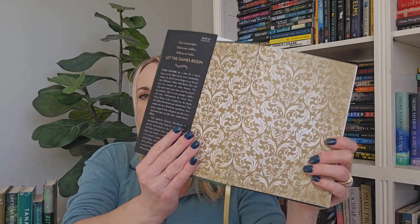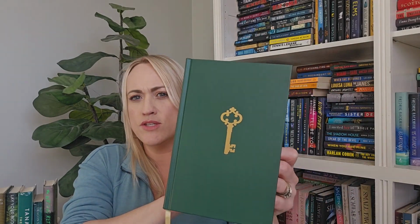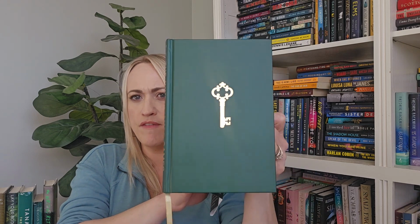So this is one that I would love to reread someday. I plan on rereading. Third book is The Inheritance Games by Jennifer Lynn Barnes. This is a special edition. It's beautiful. It's got these great decorative pages, sprayed edges. The end pages are gorgeous. And again, look at this key, this dark green. I love dark green. It's one of my favorite colors. It's got the ribbon. Really, really pretty edition.